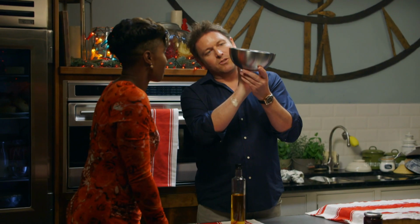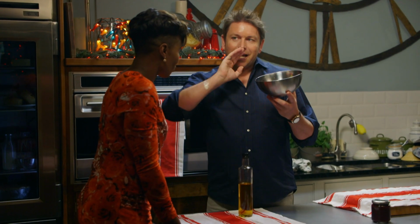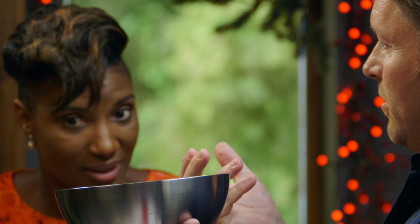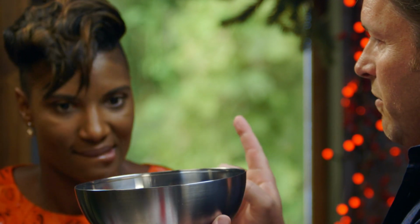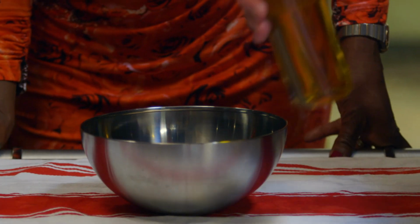What we're trying to achieve is you've got this beautiful bowl, line it with cling film, and then we're going to line it with Swiss roll. Okay. Stay with me, Denise. It's not as difficult as it sounds. So you need to put a little bit of oil in there. Makes the cling film that you're about to put in stick to the bottom. Okay.